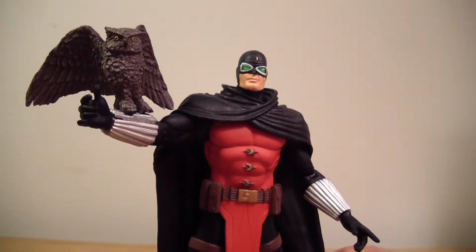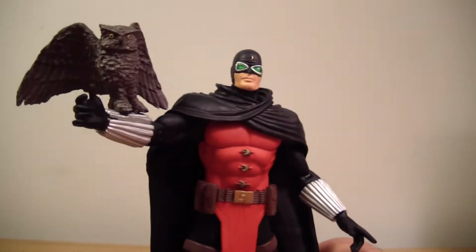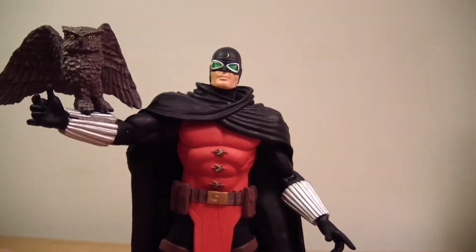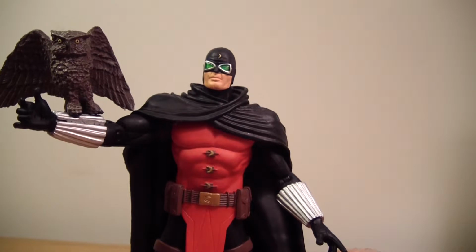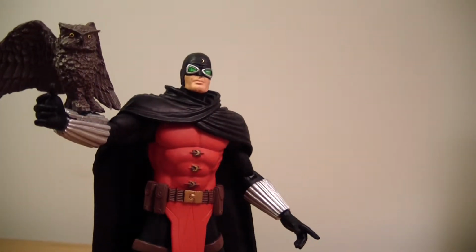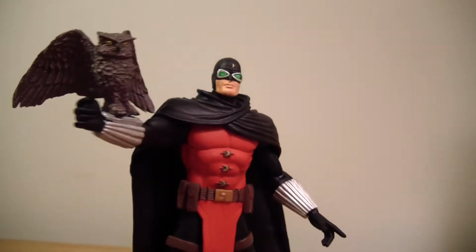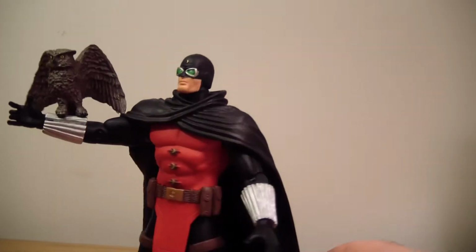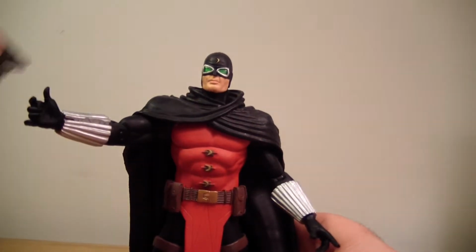I unfortunately do not have the packaging anymore. This figure is actually pretty old. I got him, I don't know, about 3 years ago. I actually picked this guy up at a flea market for $12 a long time ago. So he looks really great. He's got tons of really cool detail.